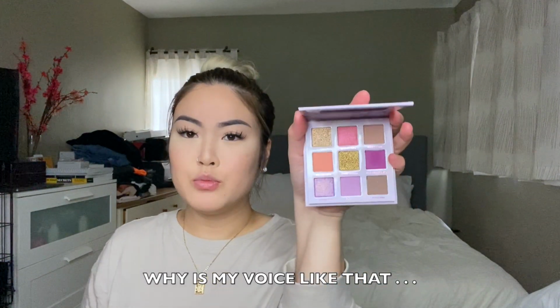The topic of today's video is Stormi's palette. I know I'm really late. She already released the second one, or she's gonna release the second one. But guys, the packaging is so cute on this. As you know, she made it for her daughter, Stormi. And look, so cute. So it's more pastel-y, glitter. There's also some neutral tones in there. So we're just gonna dive right into this, okay?